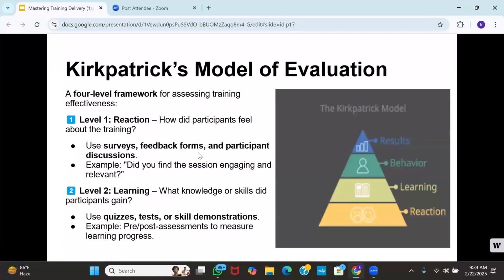And so we would want to talk about one training evaluation framework, which most organizations are using now, and there are more coming up. And so I would advise you do more research on that. And so one is the Kirkpatrick model of evaluation. And so if you would want to evaluate your training, you would want to first look at the reaction. How did participants feel about the training? So that's the first level, the reaction.